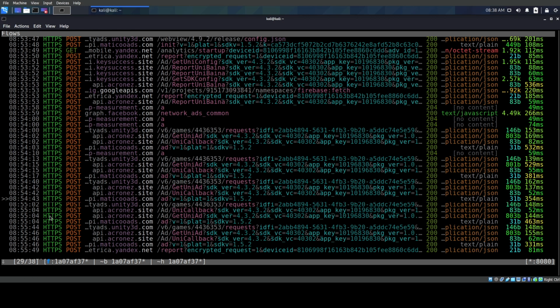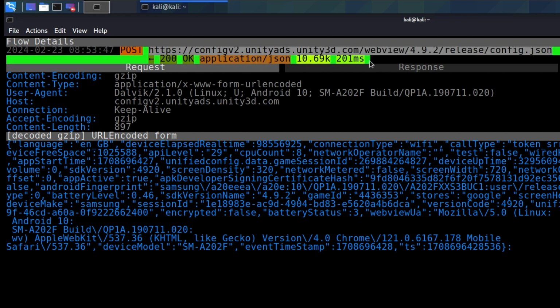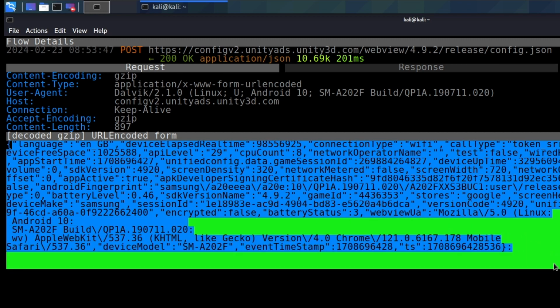Let's take a look at some of those individual server requests that shared this unique ID with different advertisers. You can see that this request went to Unity Ads. The highlighted data is a unique fingerprint of my device made up of lots of different data points, such as screen size, device volume, connection type, free storage space and the like. This can then be used to track me across the internet.